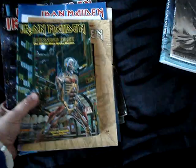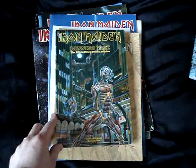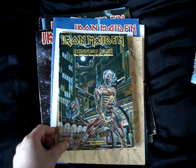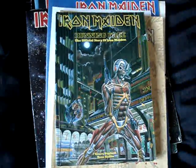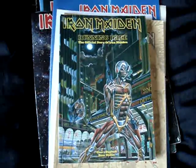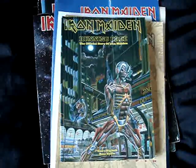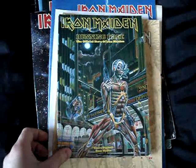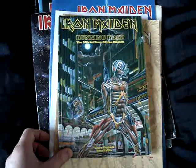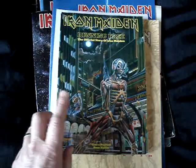So starting us off, this is the third printing, I do believe, of Gary Bushell's authorised biography of Iron Maiden, Running Free. The original copy, I believe, came out in '84. Then they did a revised one around the time of Live After Death. This basically tells the story of Maiden up until the end of the World Slavery Tour, and it was issued again with a new cover.